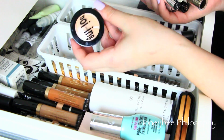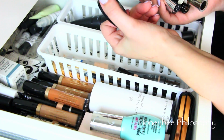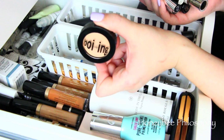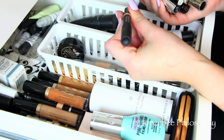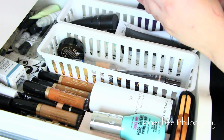I have this one. I haven't touched it. It's the Boing from Benefit. It's in shade 1, which I do think it's the lightest, but it just looks dark to me. I'm going to have to still try that out before I give it away. I have a concealer pencil from Nude Sticks in light number 2, another one I have not tried.